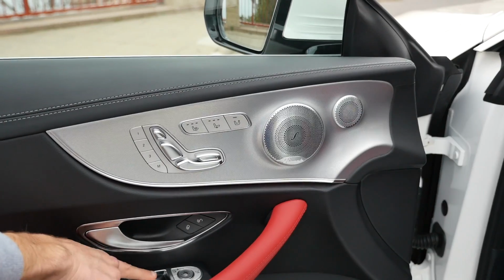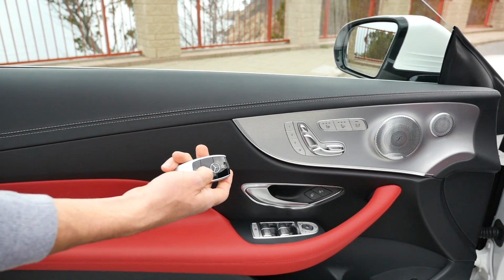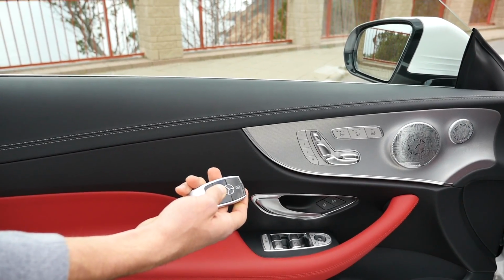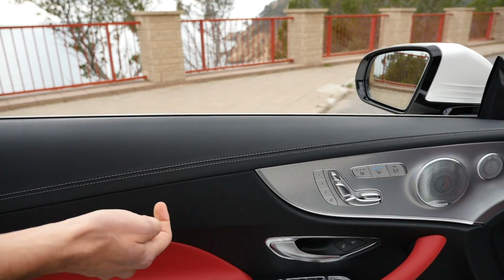Maybe that's the reason. Then if we lower the window, we can also do it with the key. By the way, the comfort function. If you just hold the opening button, see, it's open, close, and open. There we go. Hold it, and then you can get in and out of the car in a comfortable way if you're in narrow parking spots.